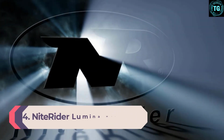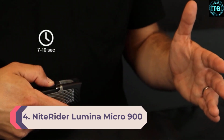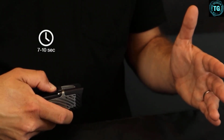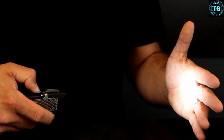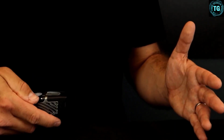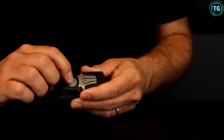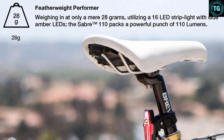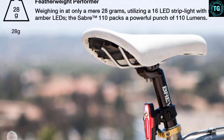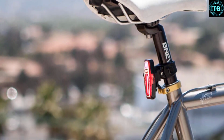Number 4. Knight Rider Lumina Micro 900. The Lumina Micro 900 from Knight Rider uses the same mount as its big brother, the 1200 OLED Boost. It's an excellent, stable mount that adapts to handlebars of various sizes, and the light itself detaches easily from the mount should you want to stuff the light in a pocket or use it as a handheld flashlight. It's far less expensive too, largely because you'll do without 300 extra lumens and the OLED screen on top. The single button also acts as the low battery indicator. It lights up blue when you've got a good charge and turns red when you're running low.